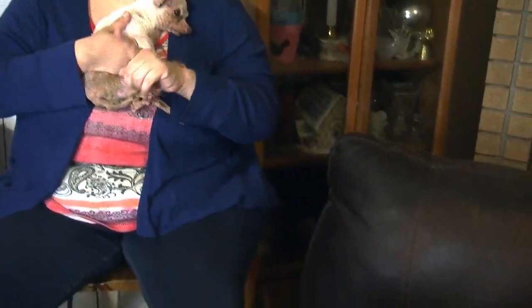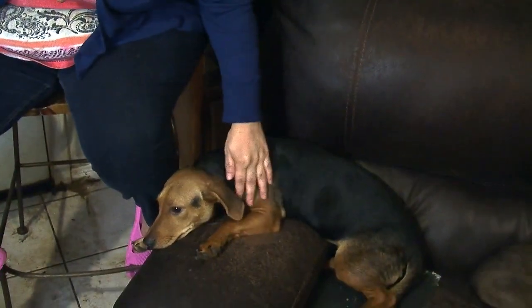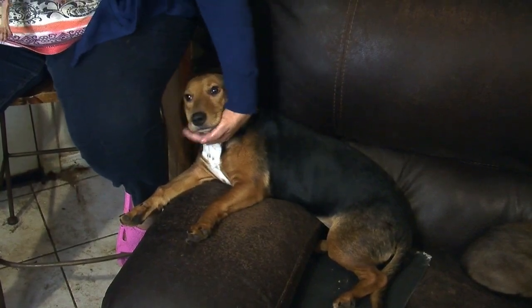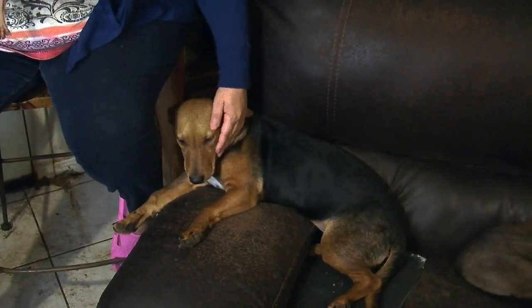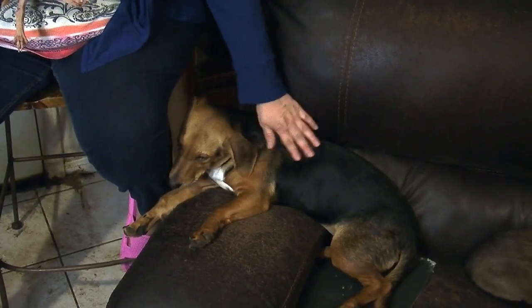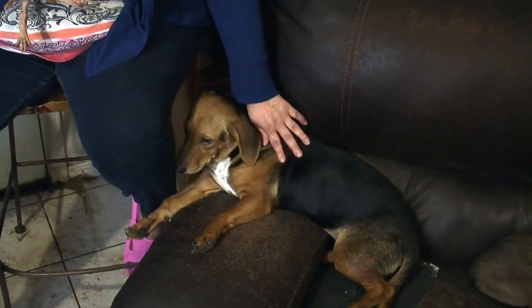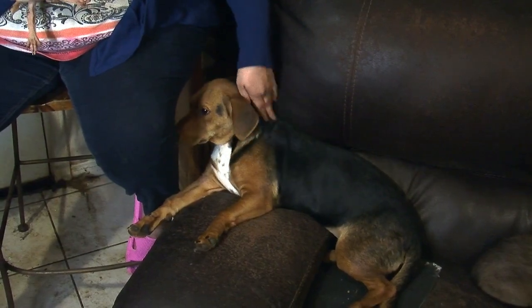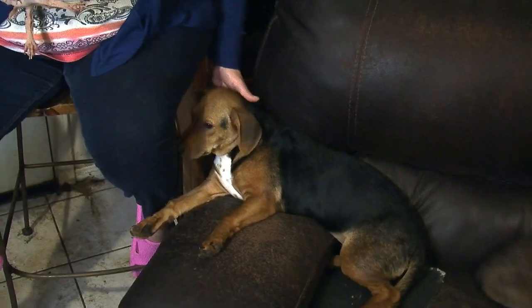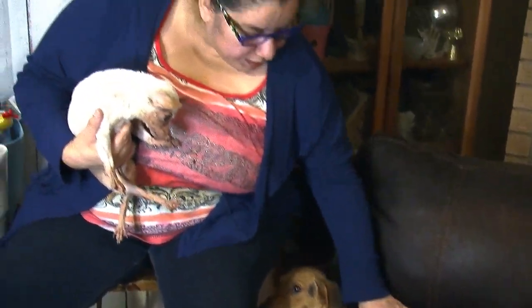But first, let me introduce a new member of our family. This is our pretty little girl. She's part wiener dog and part beagle. Her name is Patitas. Patitas in Spanish means little feet. So everybody say hi. Make sure you wish Patitas a welcome to YouTube and to our family. She's just tired. She's been playing all morning.